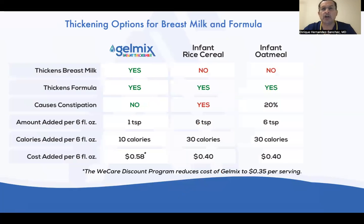As far as the thickening options for both formula and breast milk, these are the current options that we have: Gelmix, rice cereal, or infant oatmeal. If you are going to use rice cereal, the guidelines do mention that you want to use a low arsenic cereal, since rice cereal was recently detected to have a high amount of arsenic.